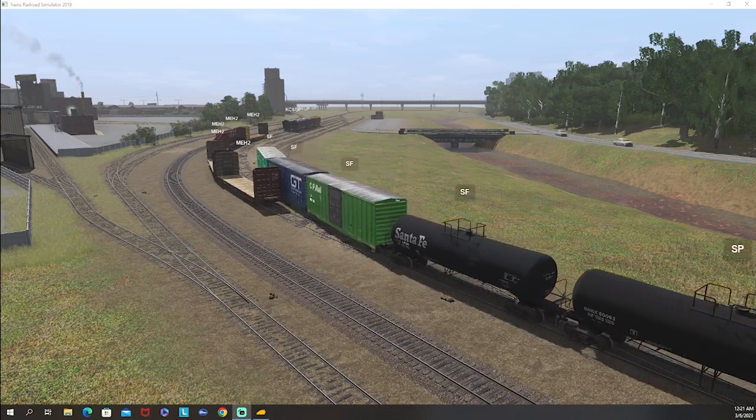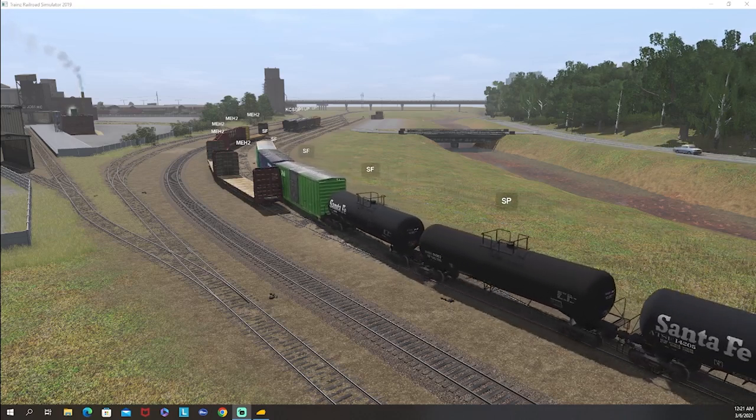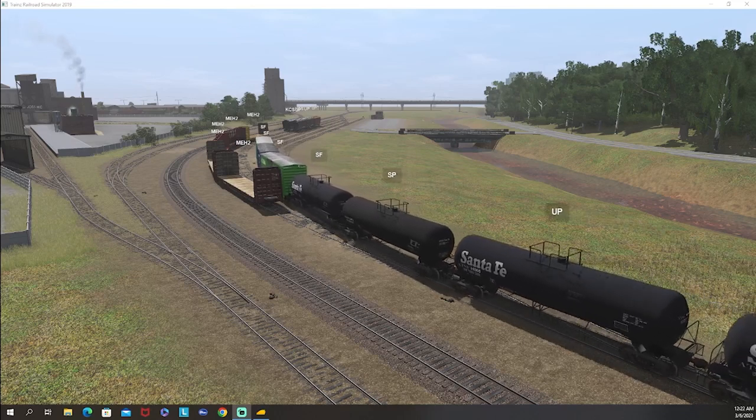But we did hear from the yardmaster. He has changed his mind. So we are actually going to park all the Santa Fe cars on yard track 3.